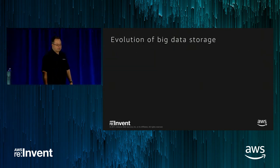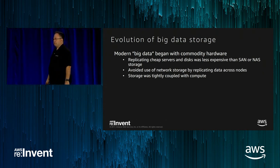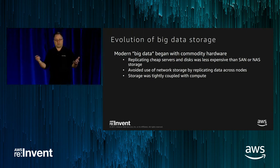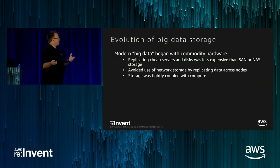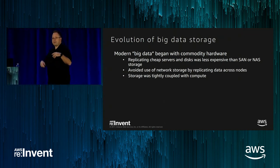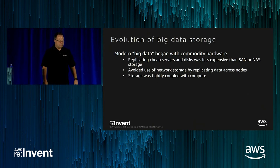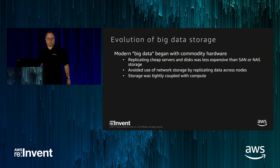With big data, we evolved with modern Hadoop coming around in the late 90s, early 2000s, with commodity hardware, because back then in your data centers you had these large SAN or direct attached storage appliances. The disks were very expensive. The servers were very expensive. So Hadoop came around with the design of using very inexpensive commodity hardware, replicated multiple times for durability. That way you can save some costs and scale out large clusters and get your performance for your big data applications and projects. So it really avoided the network as storage as much as possible because that was expensive.